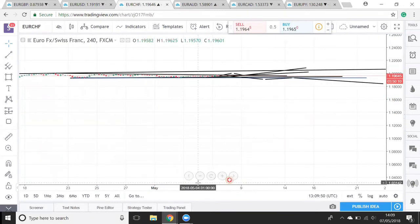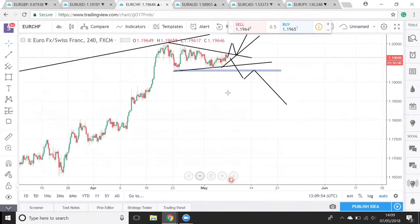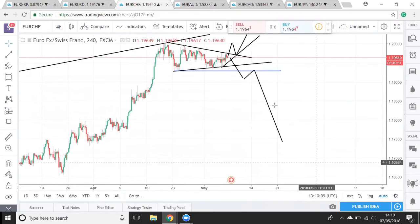If we go into the 4 hour, let's just explain it again quickly. Yeah, so this might be a trick for people to start buying, and then if you see a break and retest, then just know that you can get a nice run out of this empty space. If you're in this, you can take this.